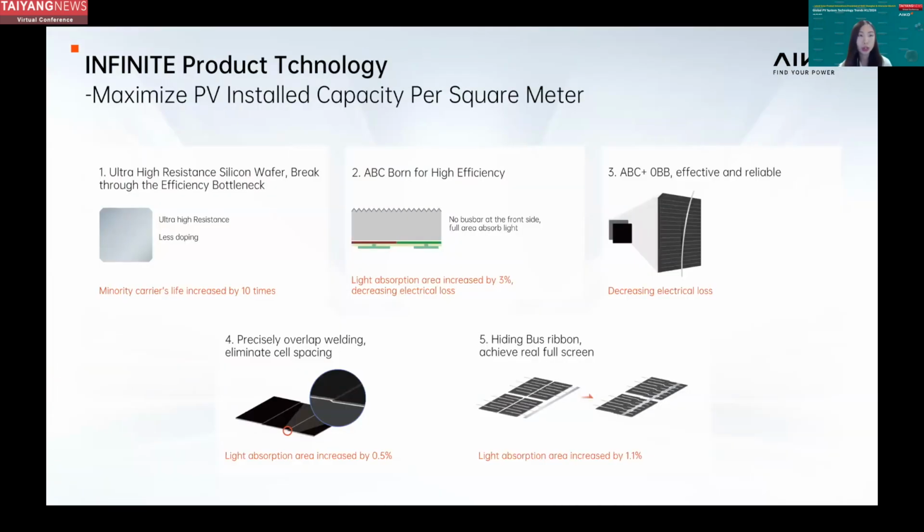Sorry, so to conclude all: how can we improve our efficiency for our Infinite products? First is to use the ultra high resistance silicon wafer, so the minority carrier lifetime can increase by 10 times. The other is the unique structure for the ABC solar modules.